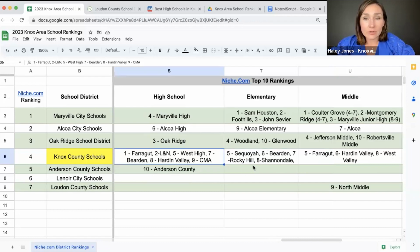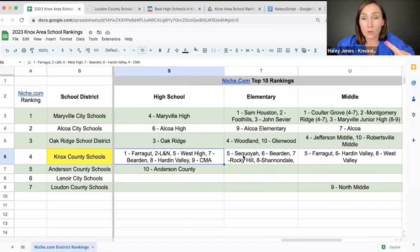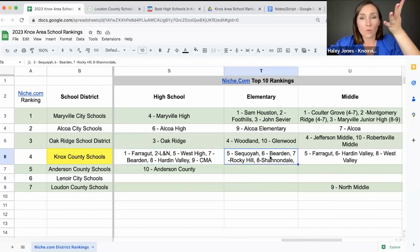If we look at elementary schools, again in Knox County, I want to point out you've got Sequoia, Bearden, Rocky Hill. Sequoia, Bearden, and Rocky Hill are almost all West Knox, or well, Sequoia is across the street, not literally, but basically across from West High School. I consider this a West Knox school. Bearden, absolutely West Knox. Rocky Hill, absolutely West Knox. Shenandoah is in Fountain City, super highly regarded.